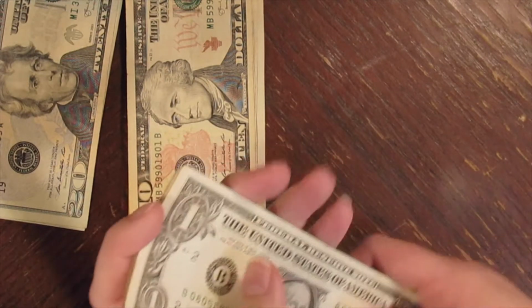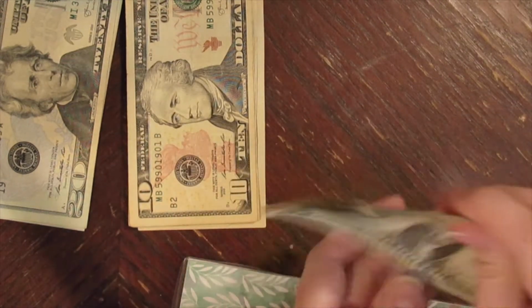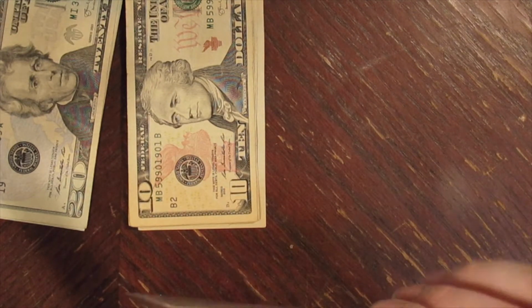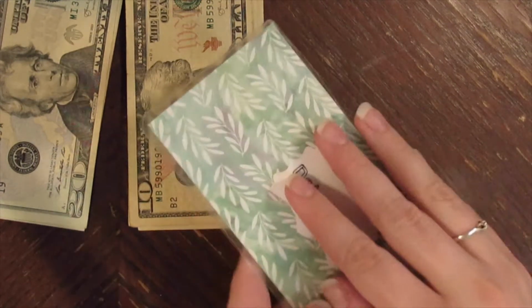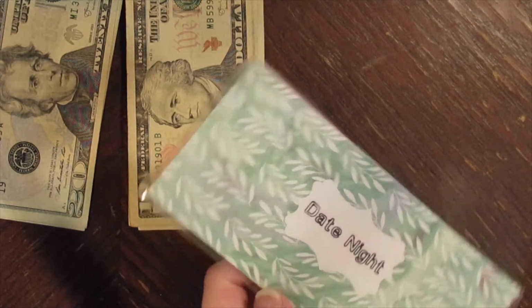I do small denominations in this as well, because sometimes he'll pay for dinner and I will just pay for the tip. And that's how we like to do things a lot in our relationship. That tends to work out the best for us.